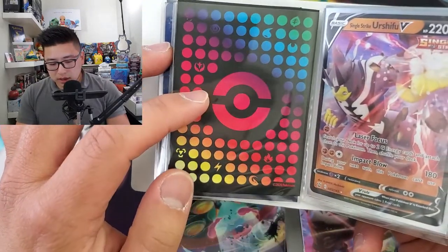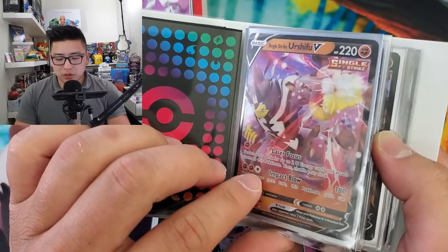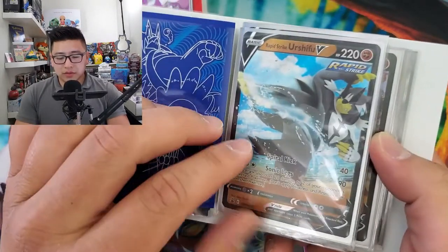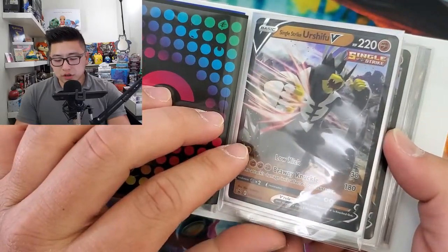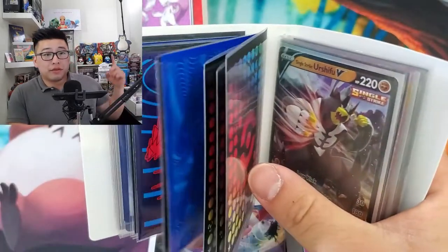Oh, I think this is the trainer toolkit sleeves. I like those sleeves actually. Those are kind of cool. Single Strike Urshifu V, Rapid Strike Urshifu V, Single Strike Urshifu V. Oh, these are the promos. So he bought some of the promos that I have back there.